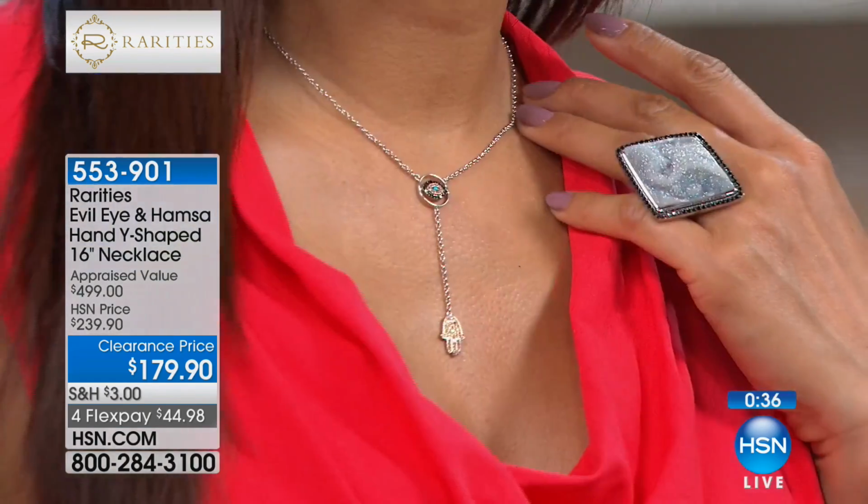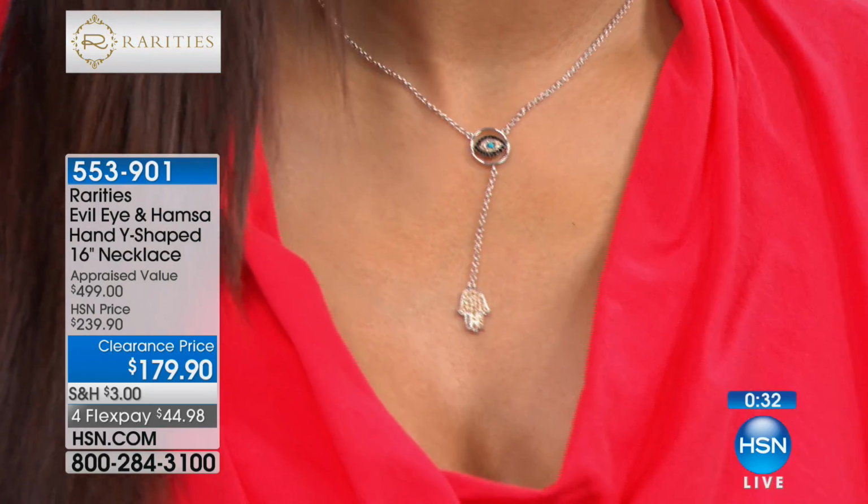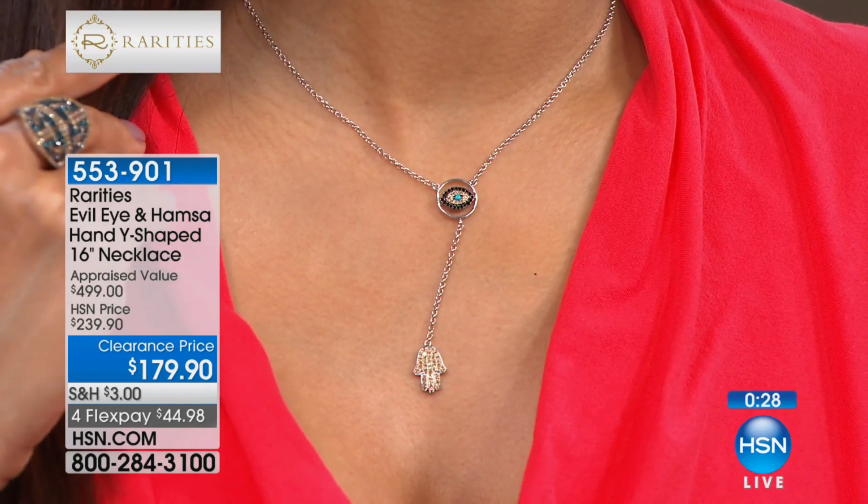Even if you have this on with a blazer and you want to fill in that middle area on your chest, it's the kind of necklace that you can put on and you don't have to take off. Because why would you want to take away your protection? Oh my God, this is your good luck. This is your juju. This is your great karma. This is your hot style statement.